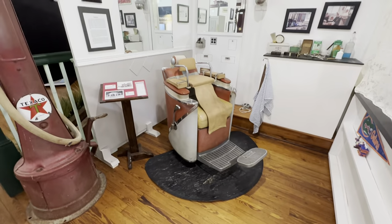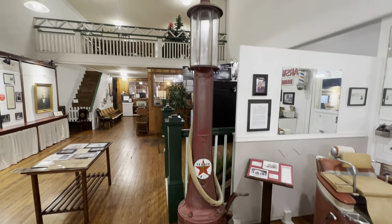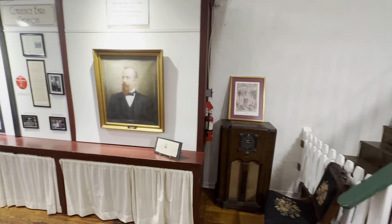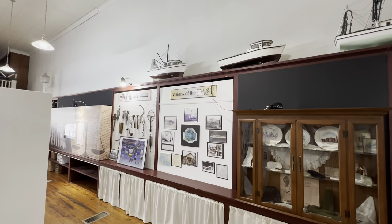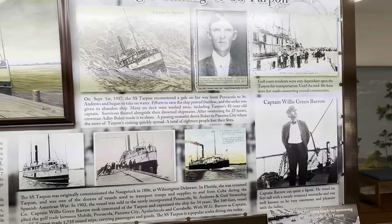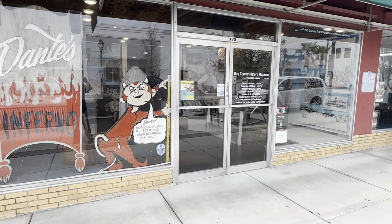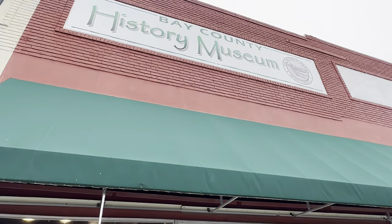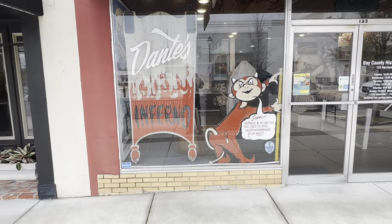I don't know if I've ever seen that style of barber chair before, but it's neat that they have the kids' chair too that they can sit up here. I did a quick walk through that museum. I didn't really look at things very much. They close at 4 o'clock and it's almost four now, but it is free. So if you're ever in Panama City, you want to look at some of the history of the town and of the old amusement park that used to be here, they have a lot of information about it.